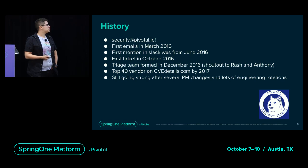We started getting those first emails in March 2016, the first month that I joined. I was looking in Slack for mentions of "you should email security at," so we were at least publicizing it by June 2016. By October, it had grown enough that we needed a ticketing system and not just a bunch of directors on an email list. Then we formed a security triage team in December 2016, which was me and Rash and Anthony.